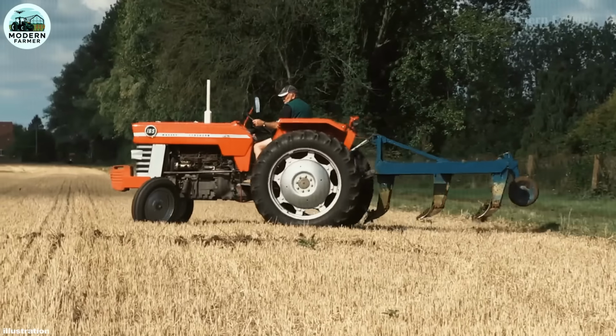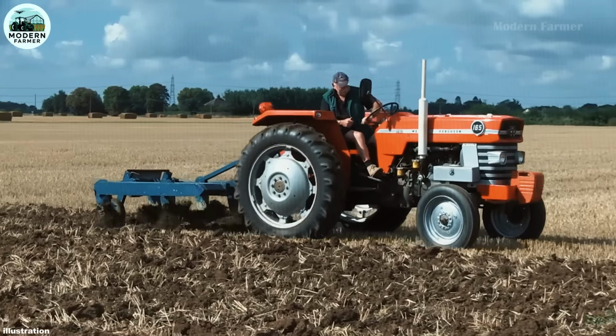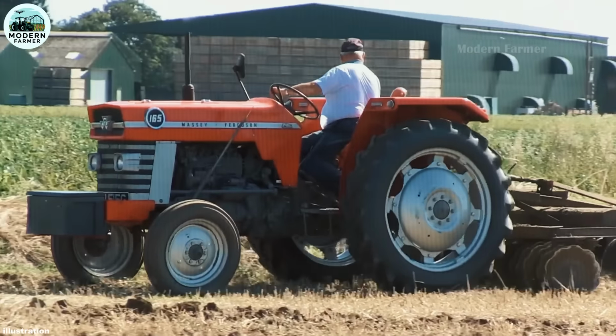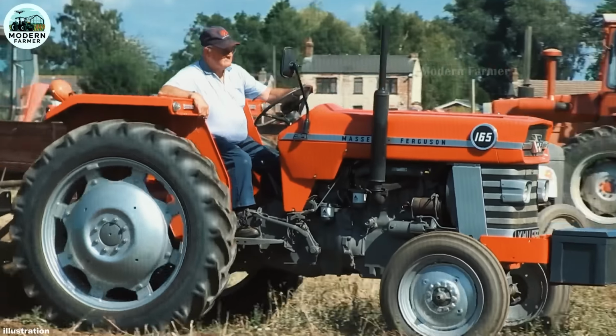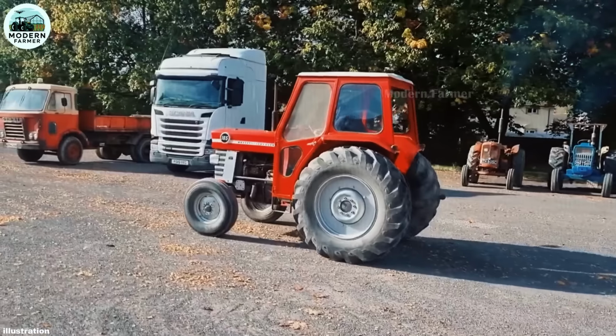When people talk about the Massey Ferguson 165 diesel, you'll often hear the same word right away, Perkins. For a lot of farmers, that name is almost a guarantee. It means the tractor was built to work hard, start reliably, and do it without wasting fuel. And the test numbers show why it earns a top 3 spot.